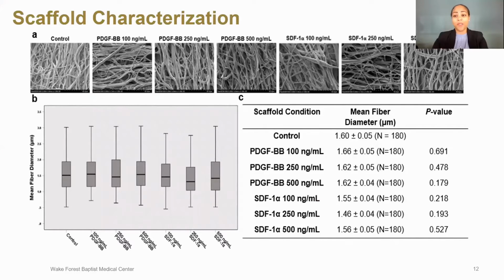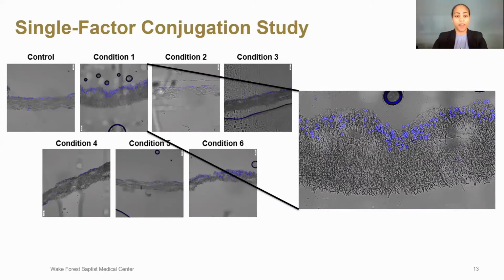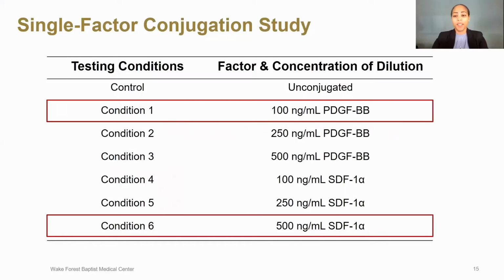First, we characterized the scaffold, making sure that by adding these agents, we were not modifying the structure of the scaffold in any way. We saw that pre-exposure and post-exposure to these agents, there was no difference in the morphology of our fibers. For the single factor study, we looked at each week and used DAPI staining to see the proliferation of vascular smooth muscle cells on the surface of the scaffold, and we quantified that over time. This is an example of what that looked like in week 3 for the single factor study. When we looked at the results over 4 weeks, we saw that the best 2 conditions of each agent were exactly what was in the previously published studies, which was encouraging, meaning that our experimental design was sound and that their studies were replicable.